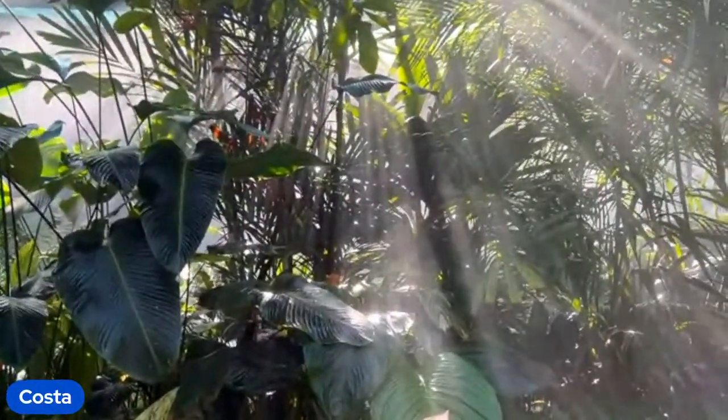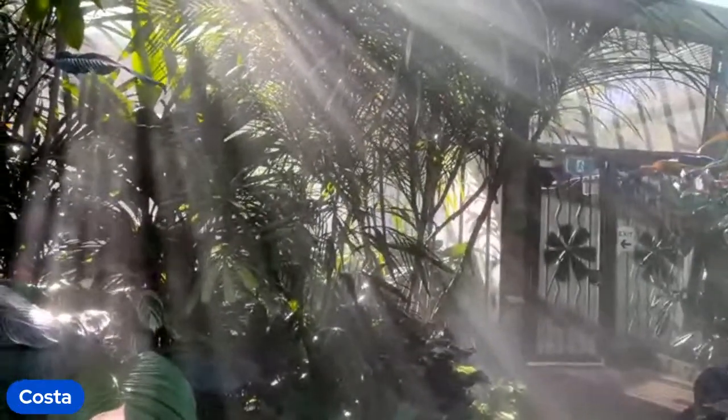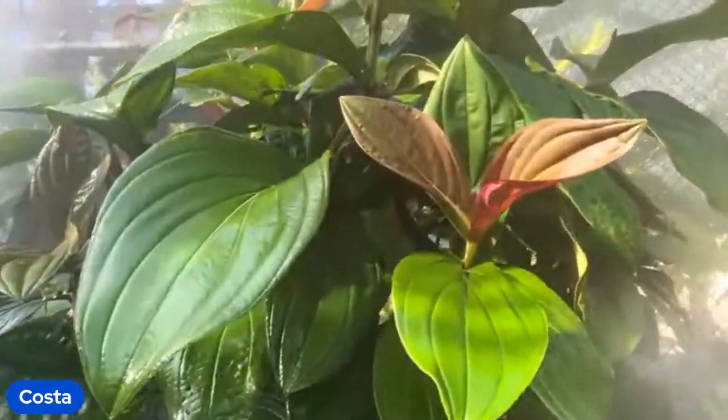Do we need to go and find that purple-flowered plant that lady was asking about? Oh. We might have to very quickly backtrack a little bit. Oh, okay.